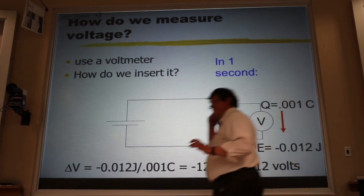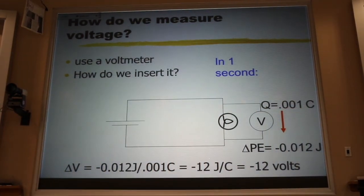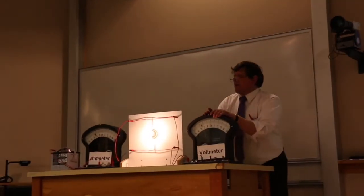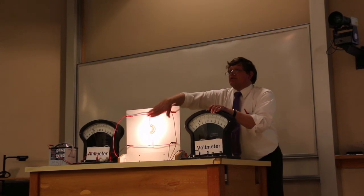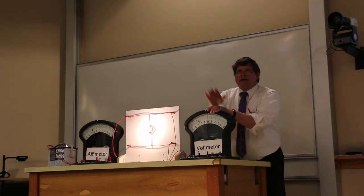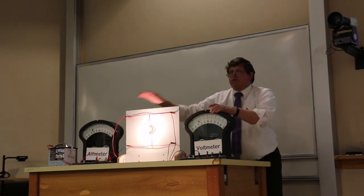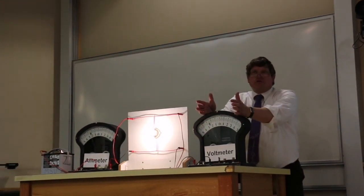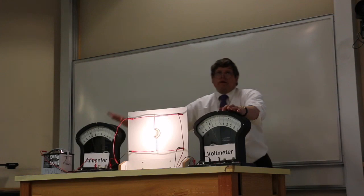Now, think about this. If all the current has to go through this ammeter, and that doesn't change the brightness of the bulb, we said that it must be really, really easy to get through. The voltmeter is hooked up in parallel. The current either has to go through the bulb or through the voltmeter. Not both. It has to choose this or that. And we want nearly all of it to choose the bulb. So is the voltmeter going to be easy to get through or hard to get through? Hard to get through. This has a huge, huge resistance. And that is a principal difference between a voltmeter and an ammeter.